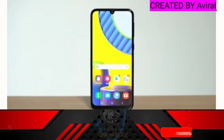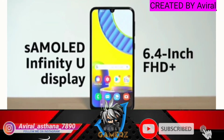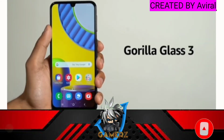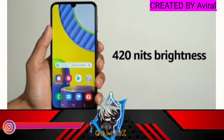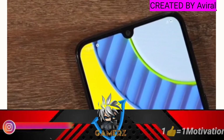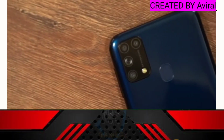Galaxy M31 sports a 6.4-inch Full HD Plus Super AMOLED Infinity U display. The display has Gorilla Glass 3 protection and a peak brightness of 420 nits. The display houses the front camera in a little U on the top. It also houses 4 cameras at the back.